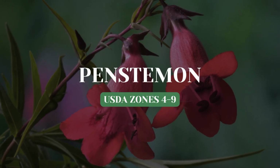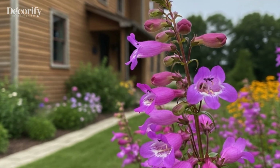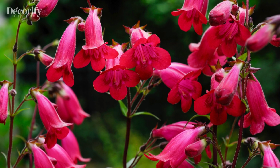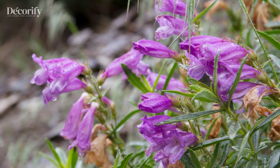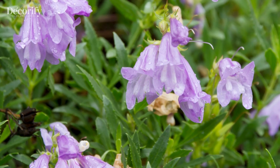Penstemon adds height, color, and pollinator appeal to pots without guzzling water. Its tubular flowers come in pinks, purples, and reds, dancing on upright stems. They're especially well-suited for dry zones and sandy soil, making them excellent for drought-tolerant containers.